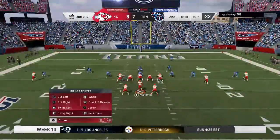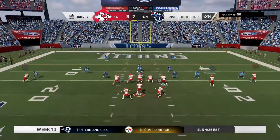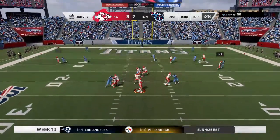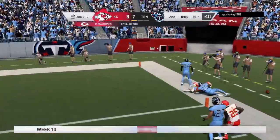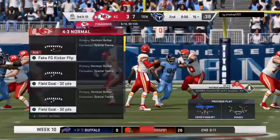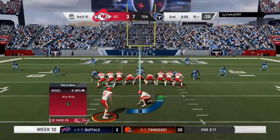So now 2nd and 10 after the incompletion on 1st down. And again, it's Mahomes toward the end zone, but that's going to wind up incomplete. Mecole Hardman, the intended target, and it's third down.